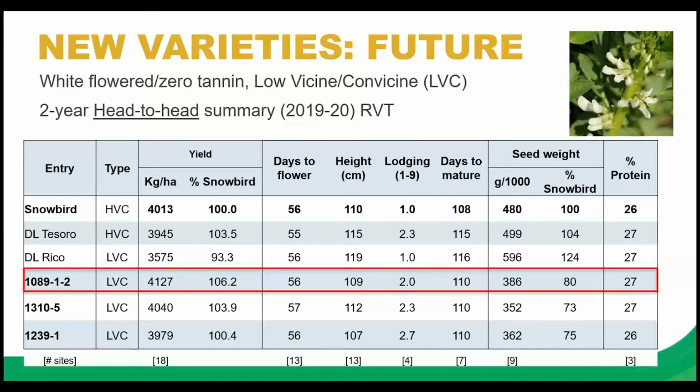So these include the potentially high yielding line 1089, as you can see circled in red, where it has yielded 106% of Snowbird in 2 years. This is a head-to-head summary from the 2019 and 2020 regional variety trial, over 18 sites in total. Again, we need a year or two more of data, but this is looking promising. Maturity is not bad. It is 2 days later than Snowbird, so it's not too bad. Some of the other varieties are quite a bit later. It is a small seeded type, as are all three of these candidate varieties from CDC, with seed size at approximately 75 to 80% of the Snowbird seed.